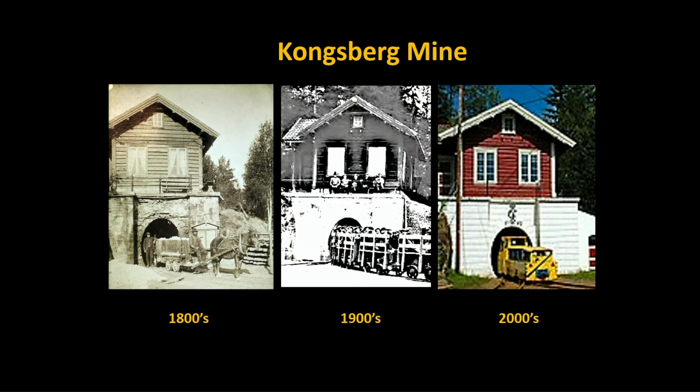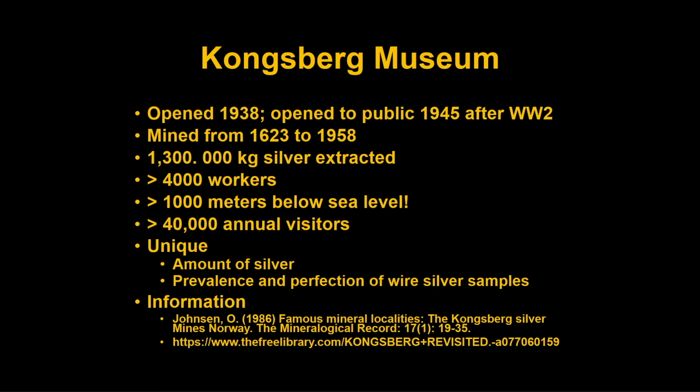The Kongsberg Museum opened in 1938. It was open to the public, but that was just at the start of World War II. Norway was invaded in 1940. So the museum actually opened to the public in 1945 after World War II.